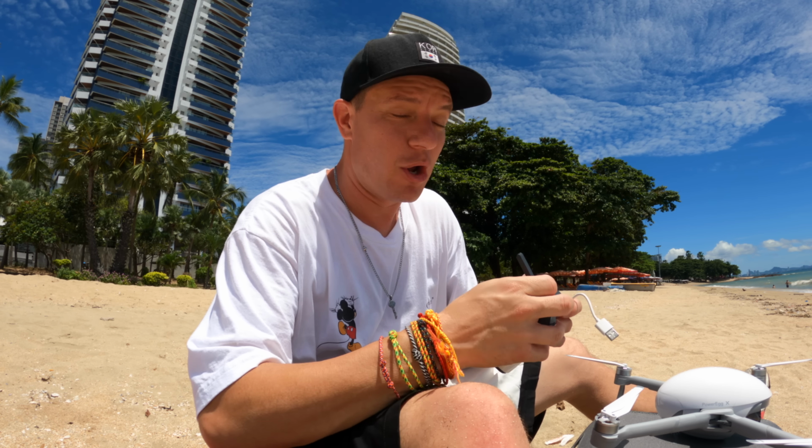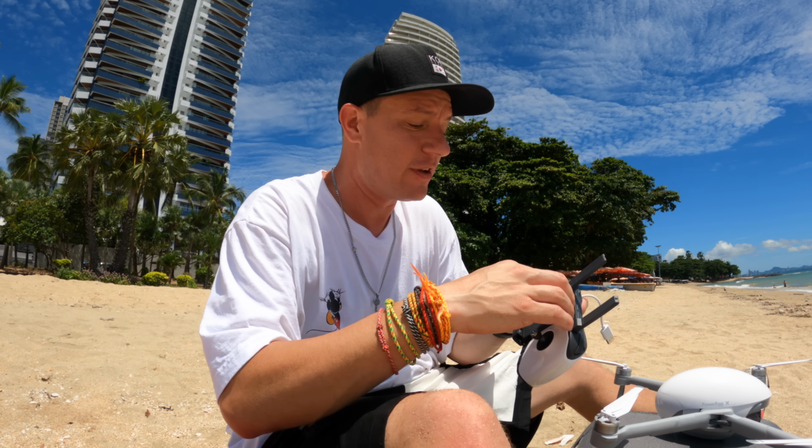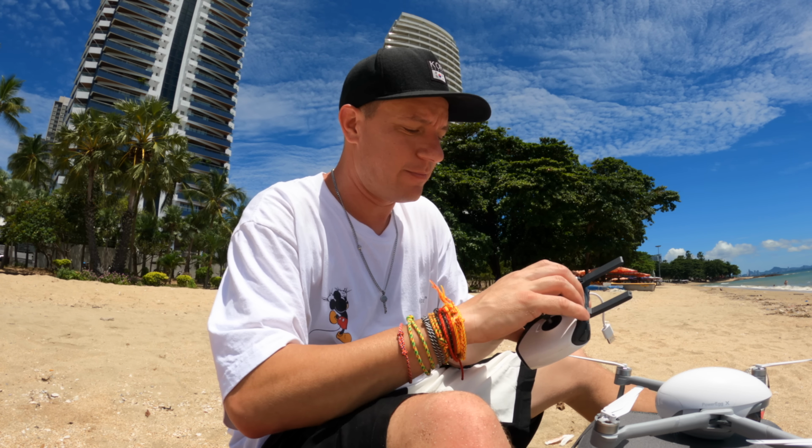Now, the features that I'm most excited about is, firstly, it shoots in 4K, which is great. My other drone doesn't shoot in 4K. And then I think the biggest draw card for me is it's actually got sensors all around it. So it's virtually uncrashable, which is good because I've sent mine into trees and all sorts of things. I always managed to get it back, but it'd be great just to know that I'm not going to be able to crash this thing.